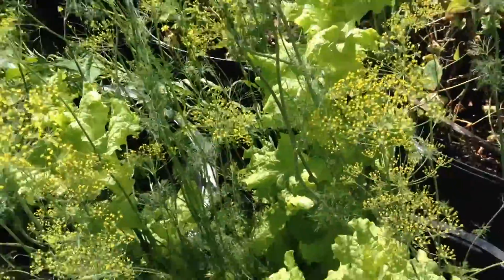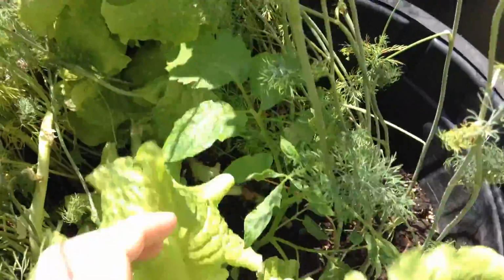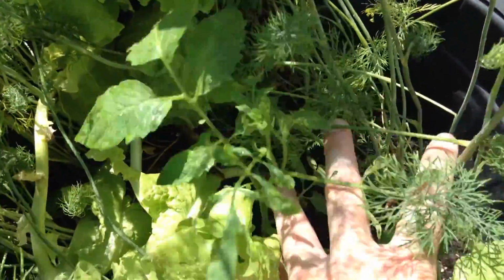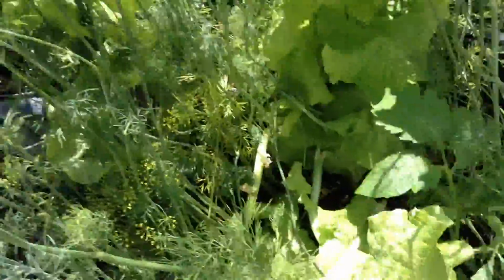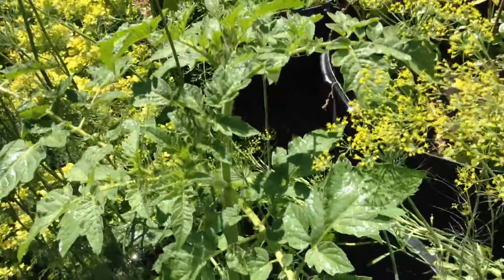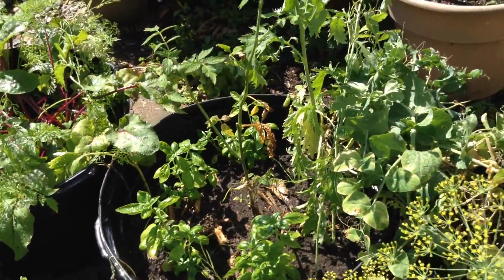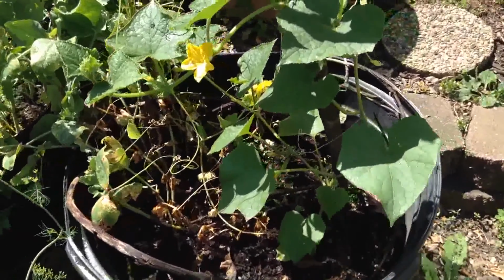In amongst the dill, I have volunteer lettuce that I'm letting go to seed, and a tomato. It's kind of shaded out, so I should probably weed around it a bit, but just a little backup tomato. There's another tomato in with this one that's looking a little bit better. I also have another one there, planted with basil. Then we have cucumber.